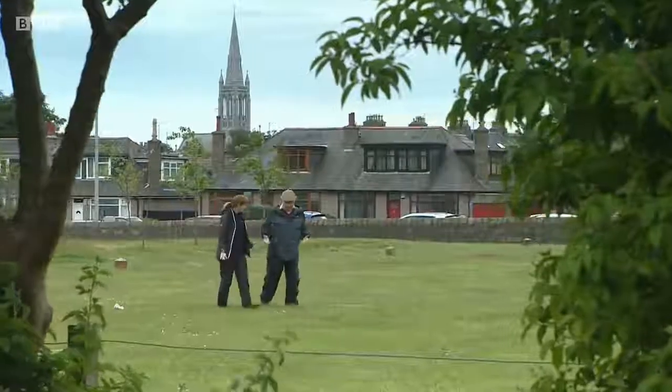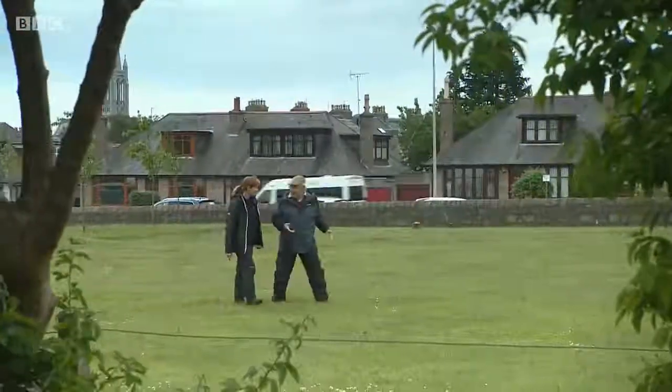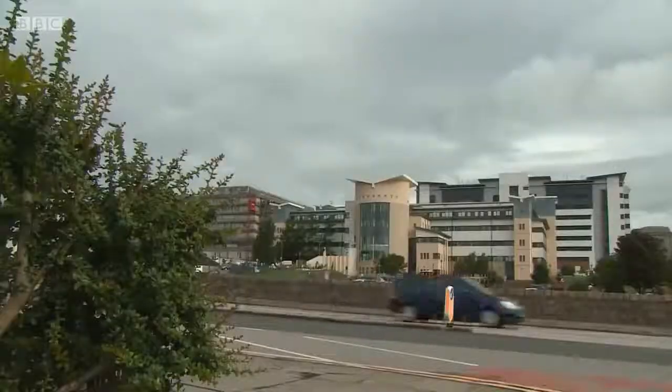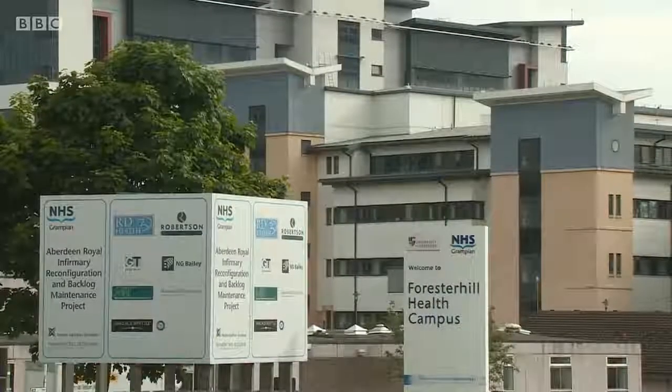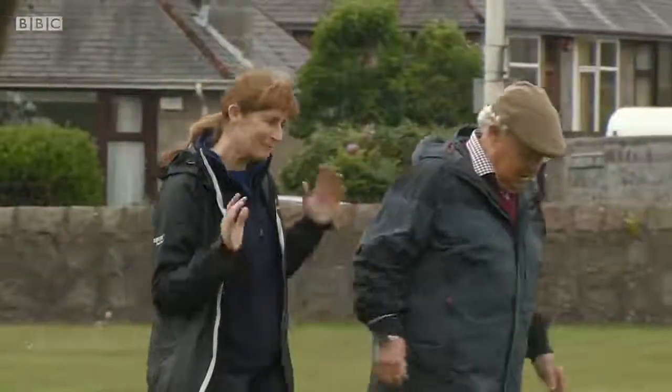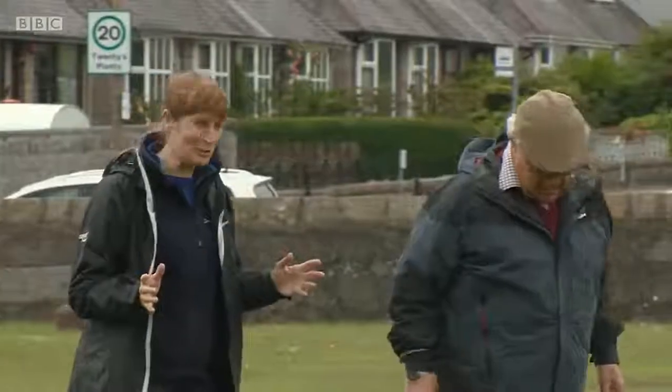Well, here we are, a few miles east on the outskirts of the city of Aberdeen. In fact, at the Aberdeen Royal Infirmary, a 900-bedded hospital serving the whole of the north of Scotland, 600,000 population. And we are going to be in a very special place on this huge campus. We are going to be at the Children's Hospital.